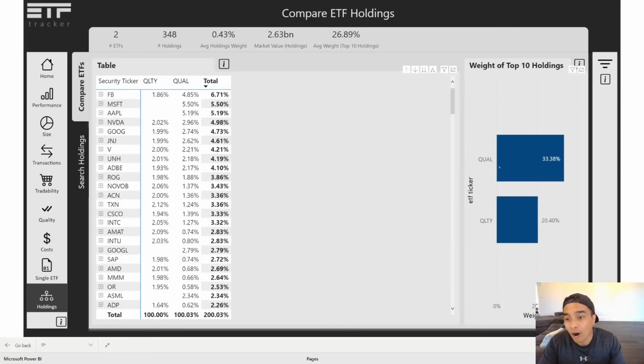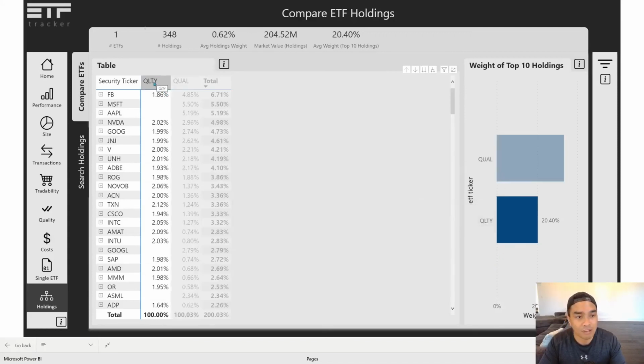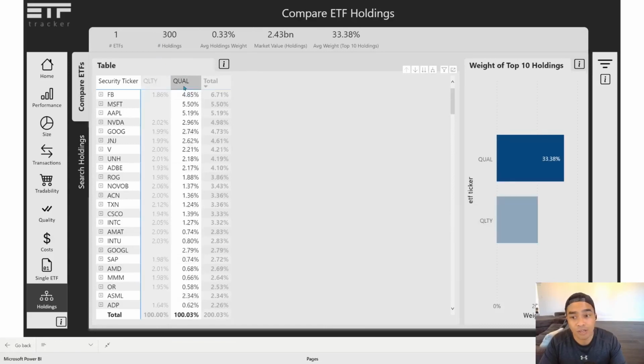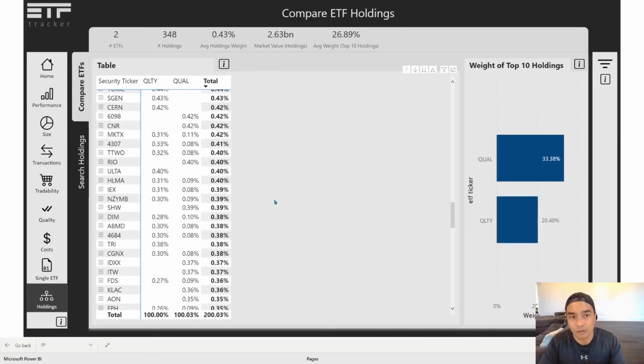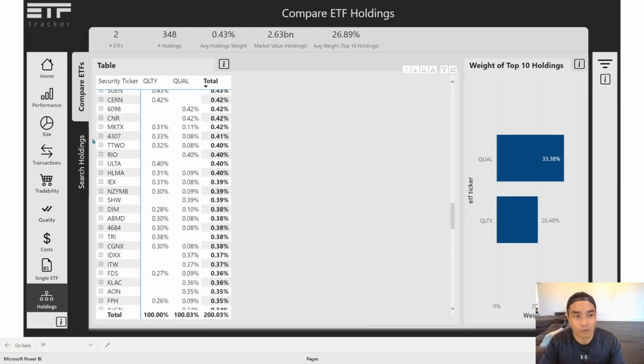But at a high level, QUAL, its top 10 makes up 33% of that ETF. QLTY, its top 10 makes up 20.4%. If you click on the names here, QLTY, we can see it's 162 holdings. QUAL has 300 holdings. But 300 holdings and its top 10 makes up a higher amount than QLTY. There's much more concentration there at that top level, okay? And then as you go further down in QUAL, because it's got more of those holdings, it will dissipate a little bit further. So it's just up to you if you like what's under the hood there.